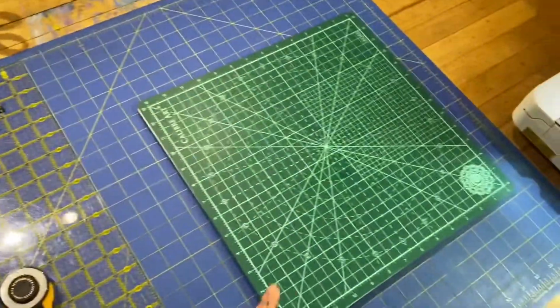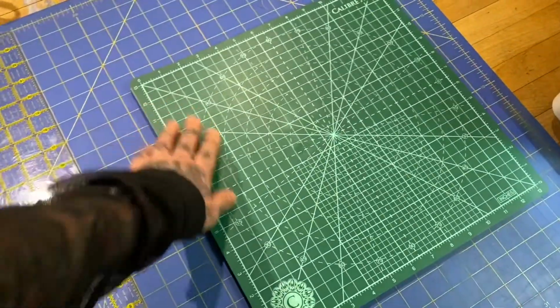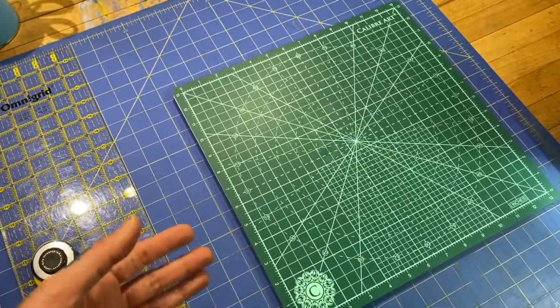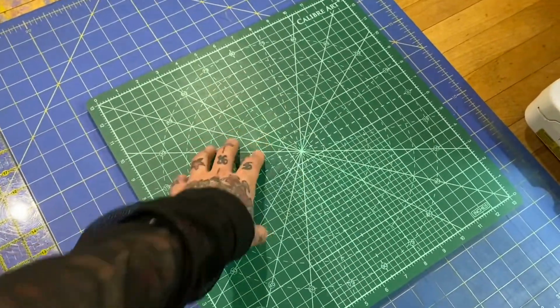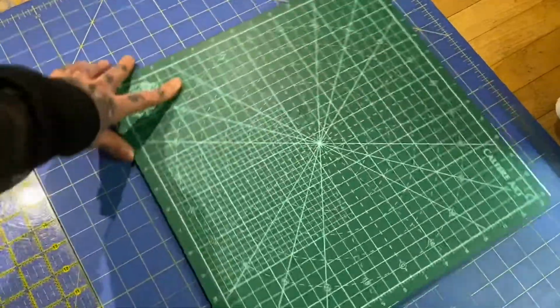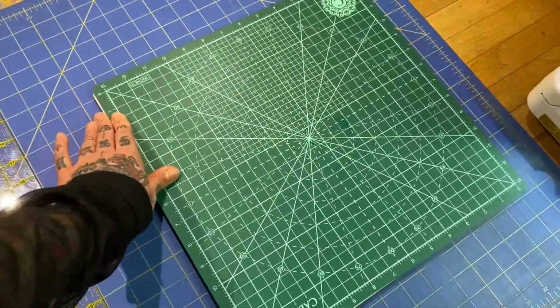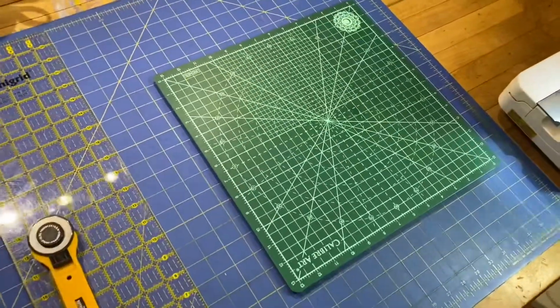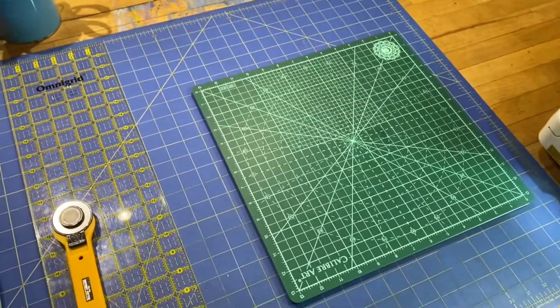I did get myself a special rotating cutting mat. This thing is pretty cool. When I started making masks, I didn't have to pick up the pieces of the masks every time and reposition them. I could just set it right in the center, cut one side, turn it, cut the next side, and just keep going around. So that was a pretty cool investment. Felt like an upgrade, but it's only that big, so I can only cut things that big on it.